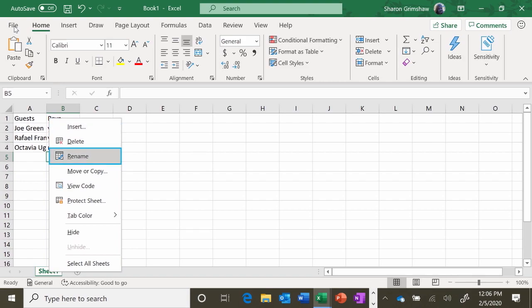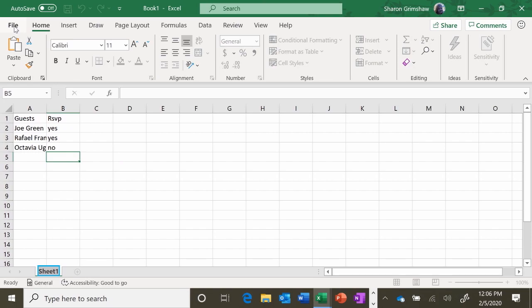Insert, delete, rename, menu item, menu key R. Book 1, sheet tab, edit.